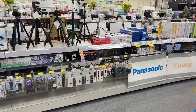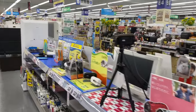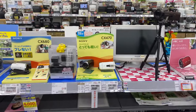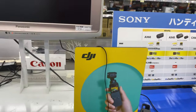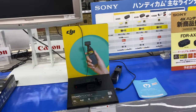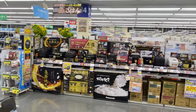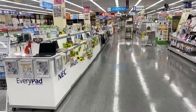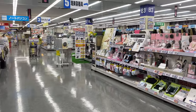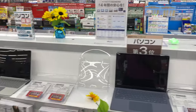Let me try to find. They have tripods. Oh, where are the phones? Tripods, cameras. You know, all about the vlogging life. Oh, they have a pocket cam. And I need a pocket cam. 49,500. Okay. Definitely gonna have to check that out. The pocket cam. Yeah. So this is a little tour of Yamada. Didn't show you everything, but you get a general idea of the things that they have in here.